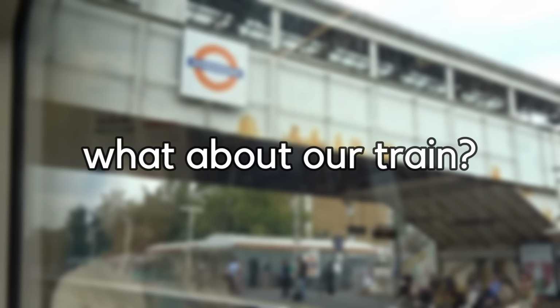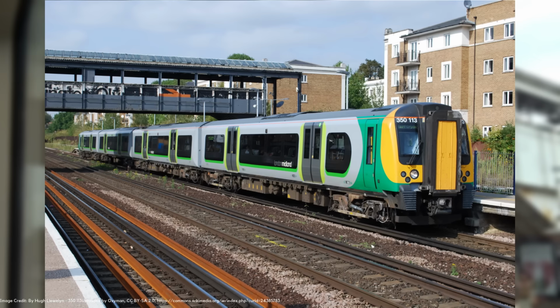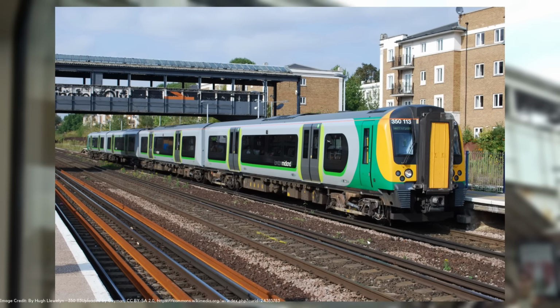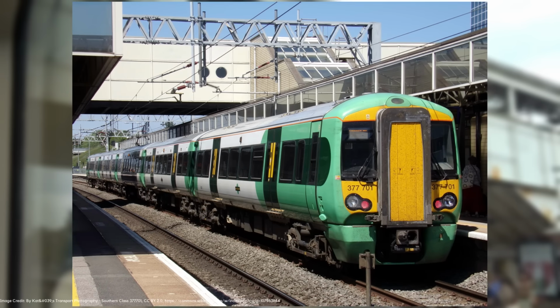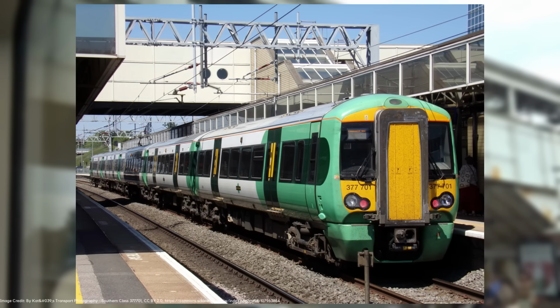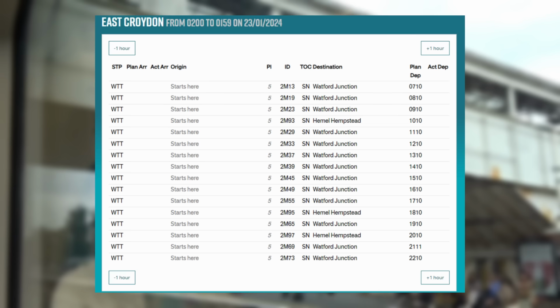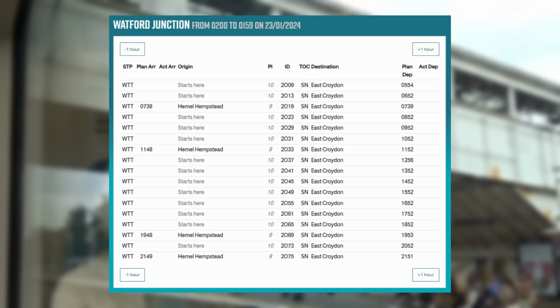So when you think about the history of this southern service, this service is actually a sort of revival of the old cross-country service, but it actually ended up running a much shorter version up until 2022, where it used to go up to Milton Keynes Central. Since 2022, most of the services have been cut down to Watford Junction, but there are a couple of services that extend up to Hemel Hempstead in the early and late parts of the day.